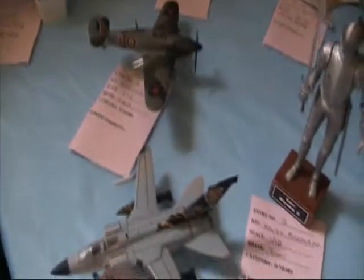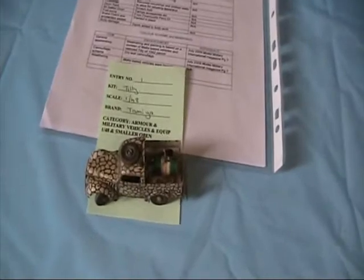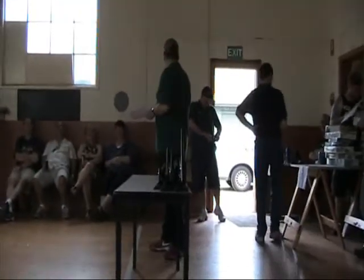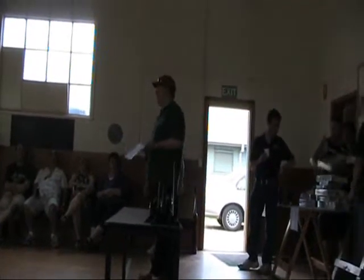A Warhammer tank, very nicely done. The Orc War Boss. And this next table is juniors. I believe they're under 16 or something like that. They're probably family members of skilled modelers, but their work is pretty good. These guys have got a very, very bright future ahead of them. Now, the trophy ceremony. Listen out.